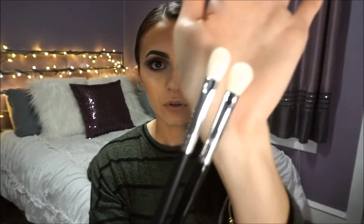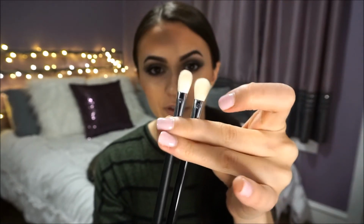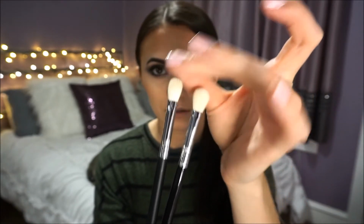And I got a Morphe M433. This is actually really similar to the Sigma E25. If you see the difference, the Sigma one is a little bit more fluffy. This one is smaller, but they are similar. I needed more eye brushes, so I wanted to try them both.